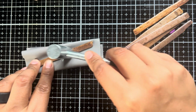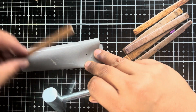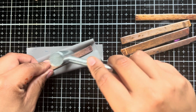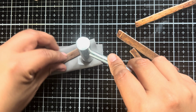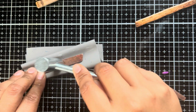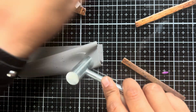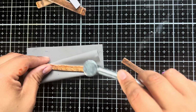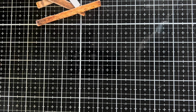So let's keep doing that. Just turn that. There we go. And just going to keep tapping these. Just a couple more, and we'll be good. All right, there we go. And just this one left. All right, so that is pretty good. And we'll just set that hammer aside.